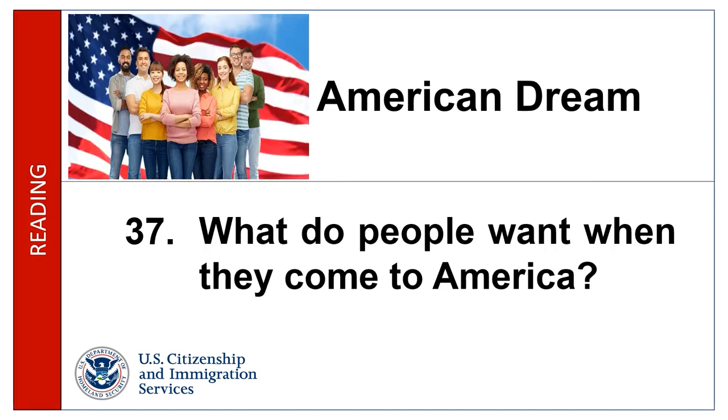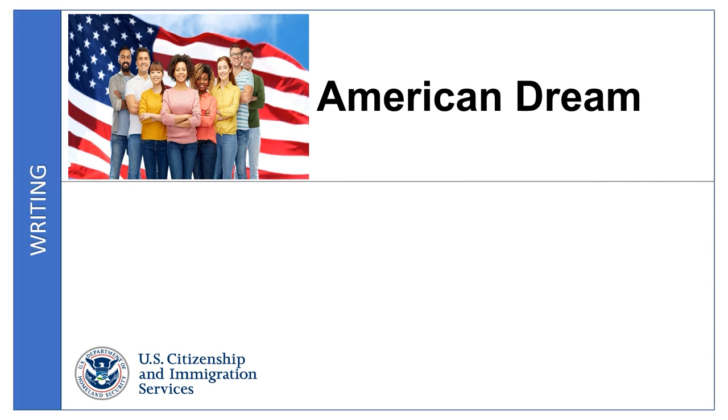Please read the sentence. What do people want when they come to America? Please write the sentence. People want freedom of speech.